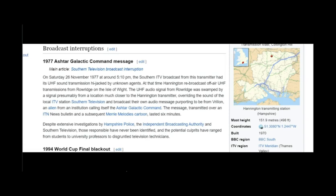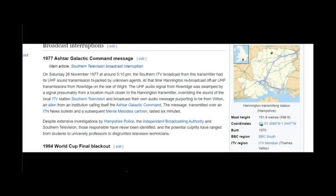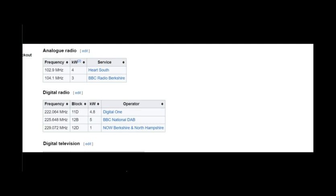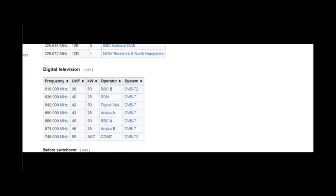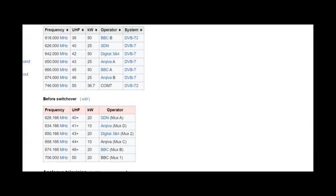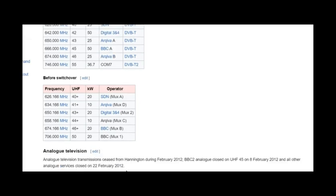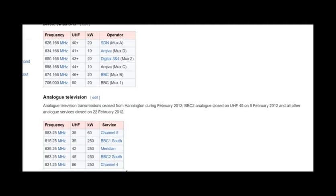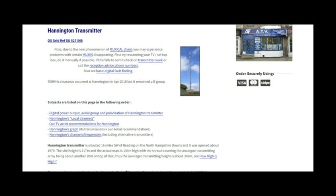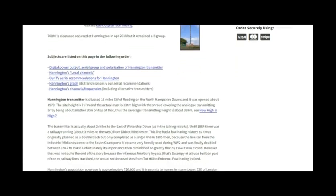So that's at the end of the hills. All the things that that mast is supposed to do. And that's when they changed it from analogue to digital. I can't believe it's like 13 years. Wow. Nothing really got better, did it? And it talks there about Watership Down, which is a little bit further along that hill, and it's actually where the book was written. Oh, look at that. Population coverage, 750,000.